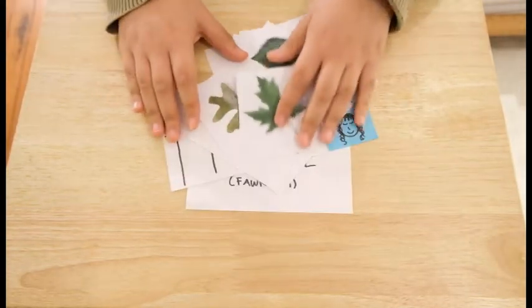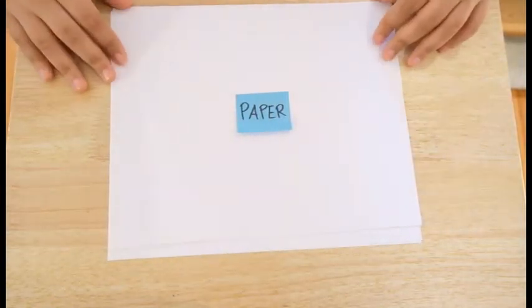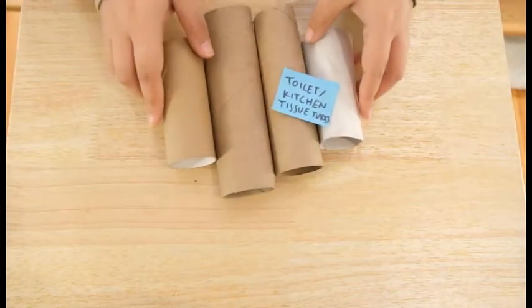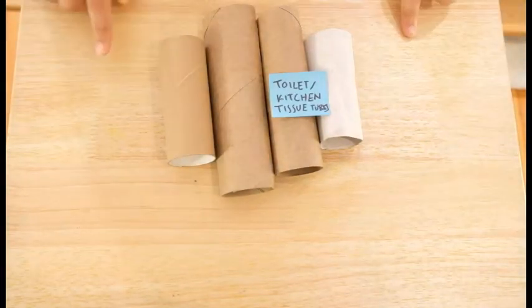The materials that we will need are paper. It's important that it's blank on both sides, because we're going to be making marks on both sides. We will also need toilet and or kitchen tissue tubes. I have plenty, but at least you will need four.